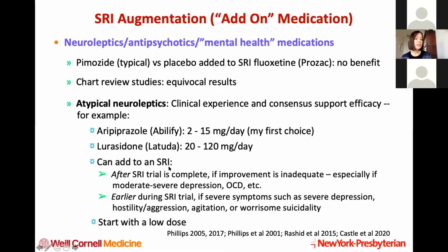And you can add to an SRI after you finish the SRI trial, after that 12 to 14 weeks, if improvement is inadequate and you've gotten the dose up as high as you can go. And I think especially if the person still has moderate to severe depression, moderate to severe BDD or OCD, it's a good choice relative to a few I'll show you on the next slide.